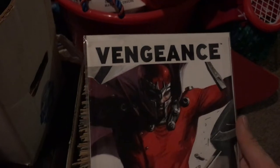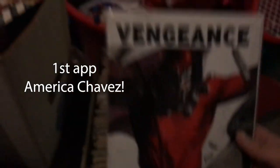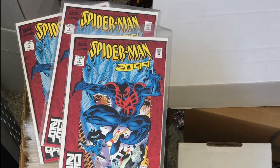But one thing I did see that caught my eye, which I have now bagged and boarded because it was not bagged and boarded before, I need to get better bags and boards, was this. It's not the greatest shape, but it is the newsstand. I'm pretty excited. Yeah, let me know what you think.